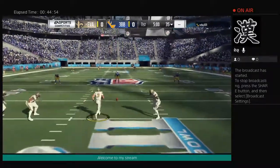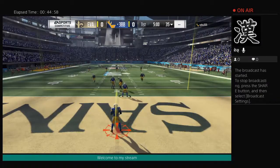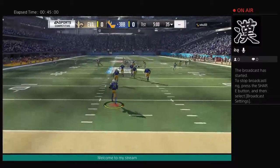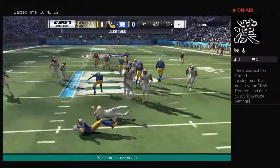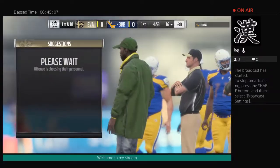Justin Tucker set to boom this one away. And here we go. We're underway in Madden Ultimate Team. This is taken about 7 yards deep. And oh, he is really laid out that time. Knocked flat on his back.